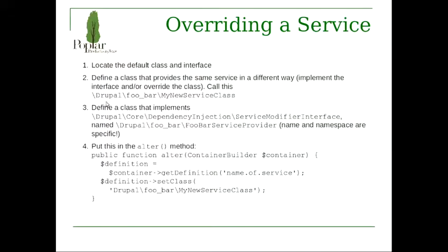So if your module name is foobar, you're going to put this in your Drupal foobar namespace somewhere. Let's just say you called it my new service class. Okay? So that's how you're going to define what your version of the service does. And the rest of the steps are about telling Drupal to use your class instead of its own favorite class.